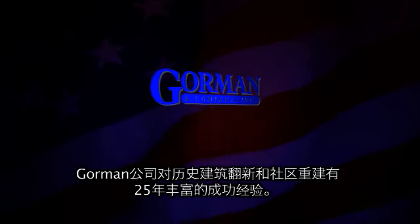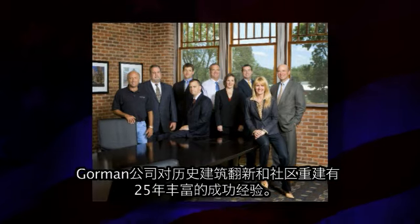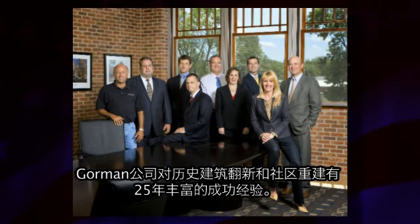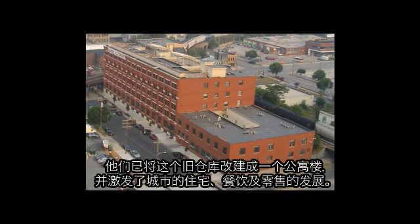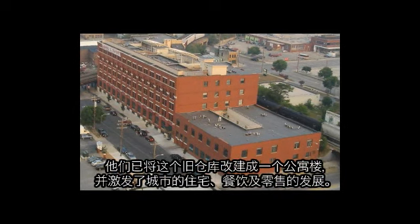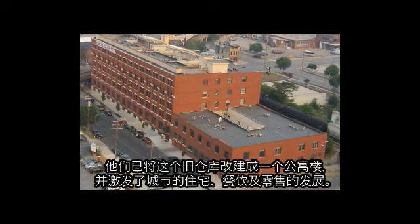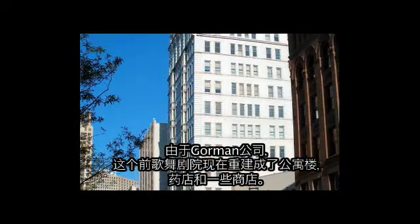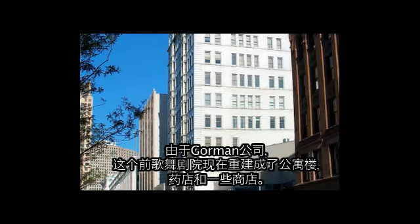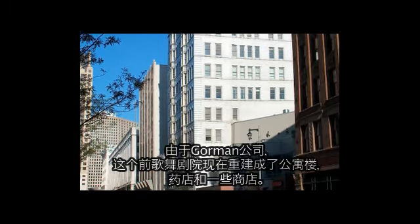Gorman & Company has a rich, successful, and prolific 25-year history of historic reservations and neighborhood redevelopment. They've converted this old warehouse into a loft apartment development that inspired an explosion of residential, retail, and restaurant development in the area. This former vaudeville theater now houses loft apartments, a pharmacy, and several shops thanks to Gorman.